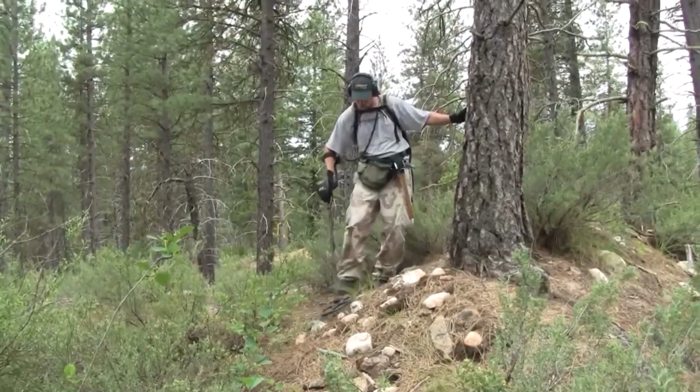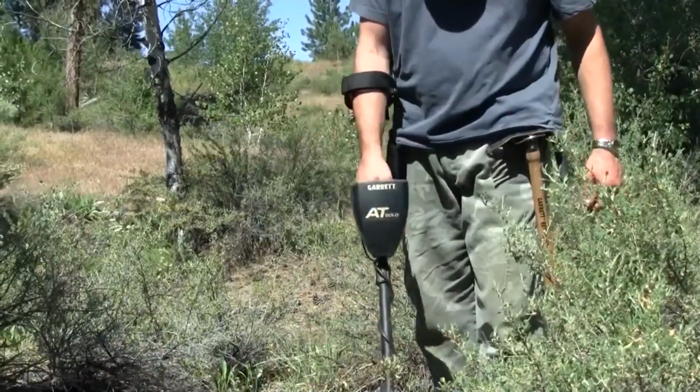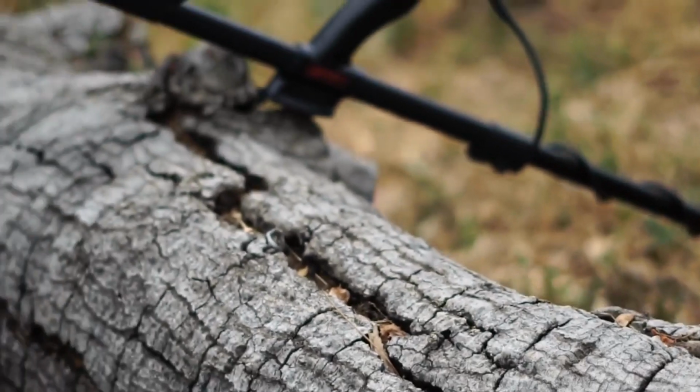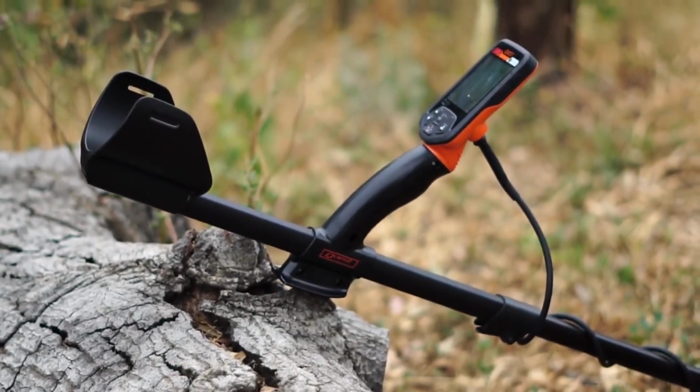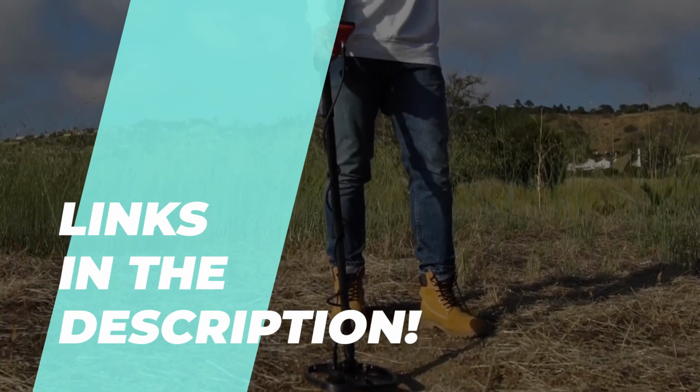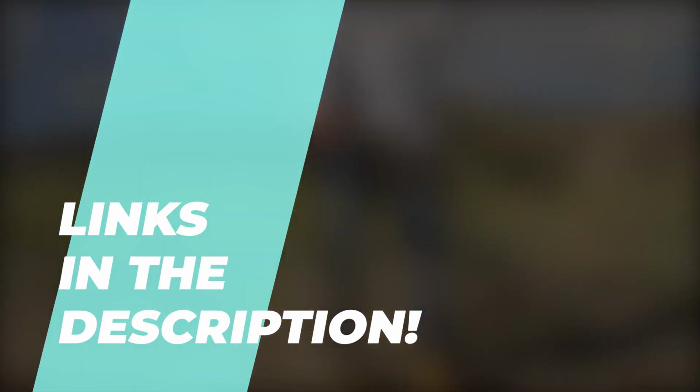We're diving deep into the world of metal detectors and bringing you the best options for 2023. Whether you're a seasoned pro or just starting your treasure hunting journey, we've got you covered. So, let's not waste any more time and jump right in to our top picks.